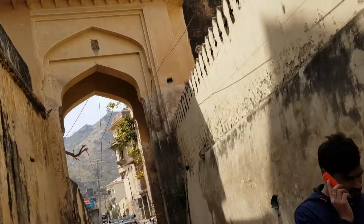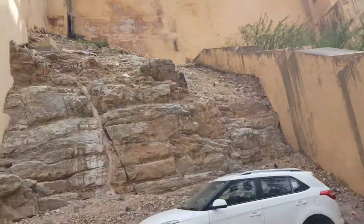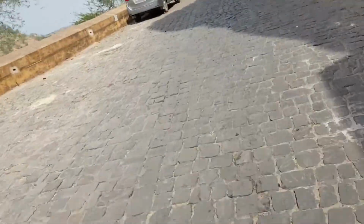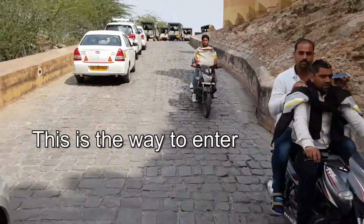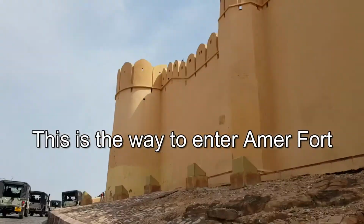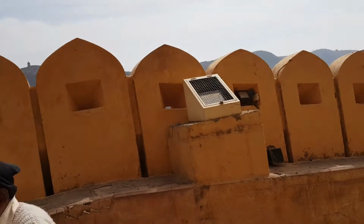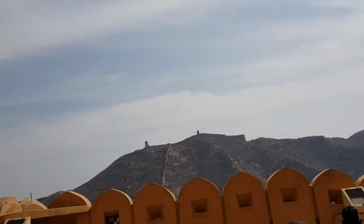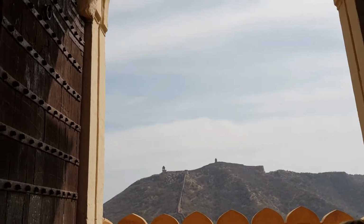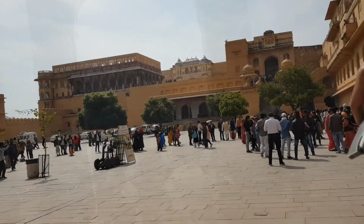Be tuned with me. The construction of Amer Fort was started in 1592. It was modified at regular intervals by several rulers, and the trend continued up until the late 1600s. Well, the fort was mostly constructed using red sandstone and white marble. You will see in Jaipur also a lot of pinks and reds, because this used to be the favorite color in those times, and it still stays strong. Though basically a fort, it also served as a main residence of the Rajput Maharajas. So you'll find this fort more like a palatial place.